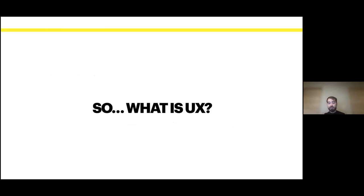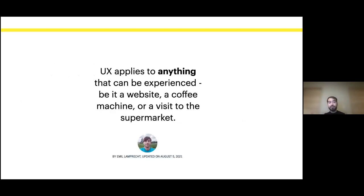So what is UX? UX applies to anything that can be experienced, be it a website, a coffee machine, or a visit to the supermarket. It refers to the interaction between the user and a product or service. User experience design considers all the different elements that shape this experience.